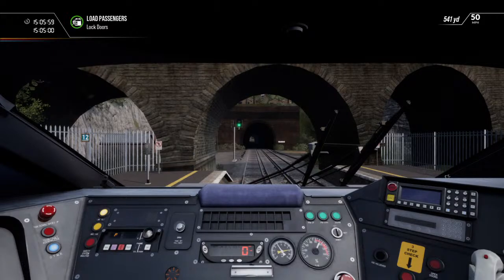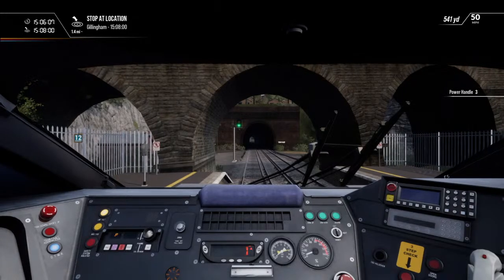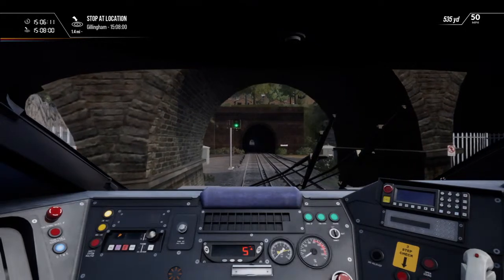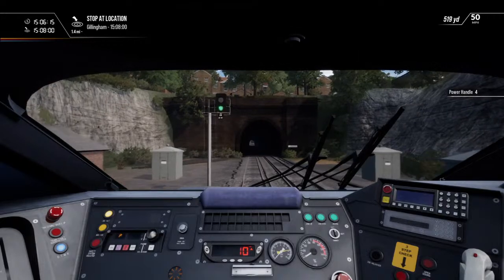Right, let's get the doors locked up. Oh, I should have let my brakes out to minimum before. That's 3-4 seconds lost to the brakes. Okay, we're just going to boot it.